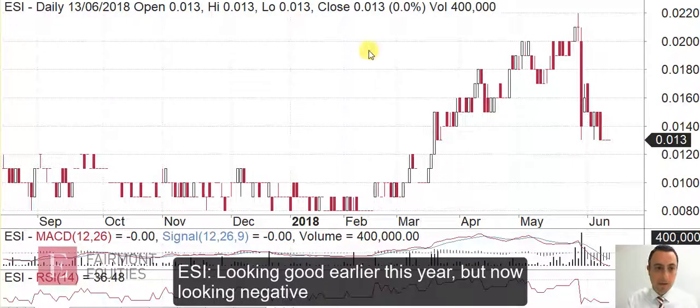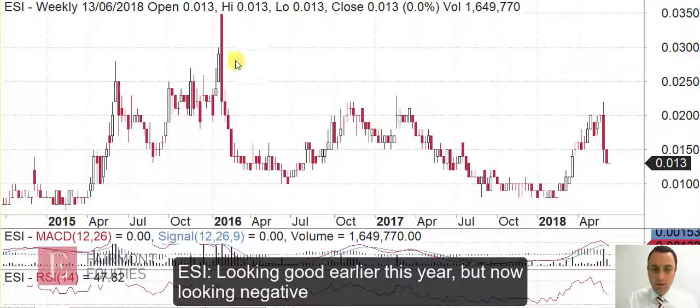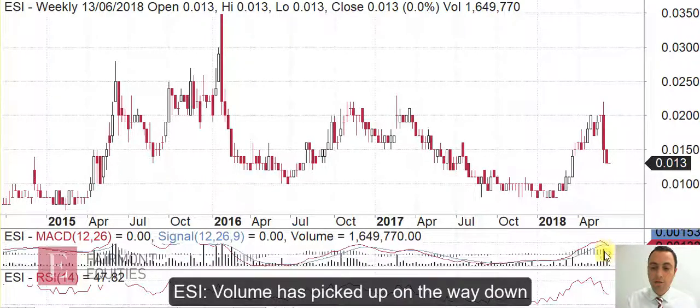So the next one, ESI. So we can see it's had a rough 2016-17. Started off this year looking pretty positive. The volume started to come back in, but unfortunately a couple of weeks ago it was sold down fairly heavily, and you can see the big volume here. So it's not a good sign.